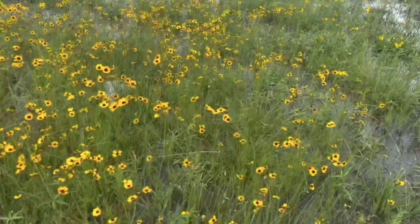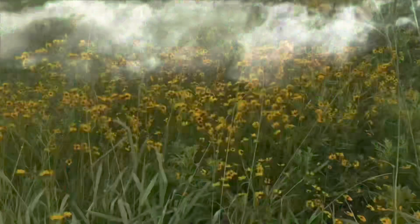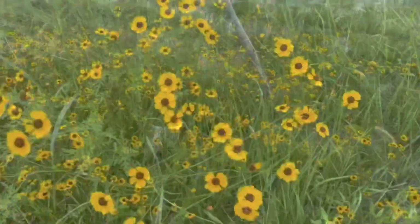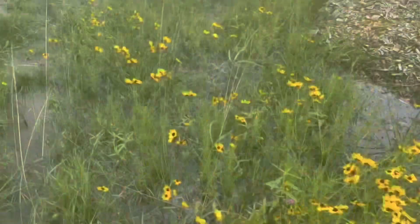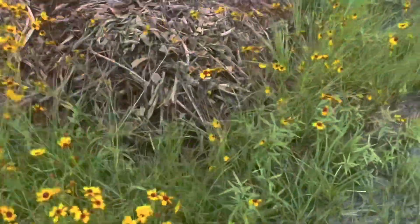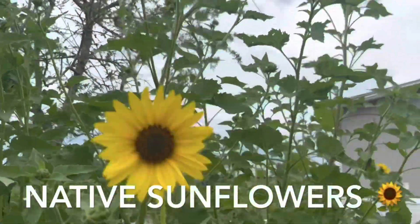It's springtime on the land. Around this time, we get lots of rain. April showers bring May flowers. We love to walk the land and see flowers everywhere. These little yellow flowers are called Texas wildflowers. We love to make bouquets with the flowers. And these are my favorite, native sunflowers.